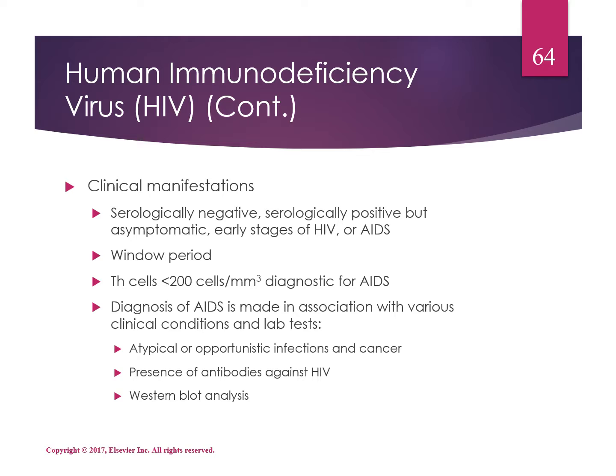Serologically negative, serologically positive but asymptomatic, early stages of HIV, or AIDS. Window period: during the initial phase, antibodies against HIV-1 are not yet detectable. Th cell counts of less than 200 cells per mm3 are diagnostic for AIDS. The diagnosis of AIDS is made in association with various clinical conditions and lab tests: atypical or opportunistic infections and cancer, indications of debilitating chronic disease, wasting syndrome, recurrent fevers, presence of antibodies against HIV. They have to have reduced CD4 T cell numbers below 200, and a Western blot analysis. Without treatment, the average time from infection to development of AIDS is just over 10 years.